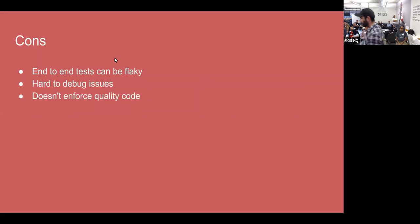Some of the cons are, end-to-end tests can be flaky sometimes. So you have an end-to-end test and it loads an entire page and it clicks your sign up button and then that modal loads. If you have a backend API that is slow for some reason, maybe the machine that you're running the tests from has connectivity issues, then your test can fail, and then you're looking at your test and your application, you're like, well, what broke? And then you run the test again, and then they pass. So that can be probably one of the most frustrating things about end-to-end tests, but not necessarily a deal breaker.